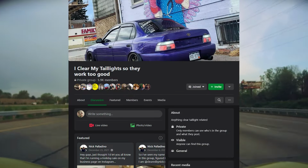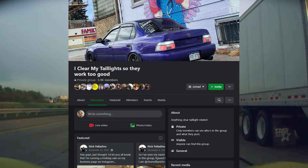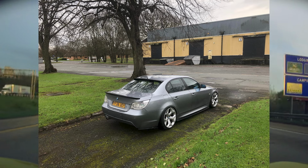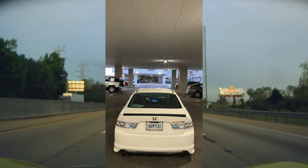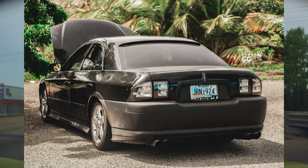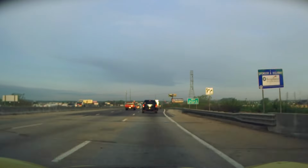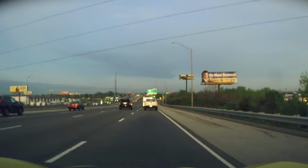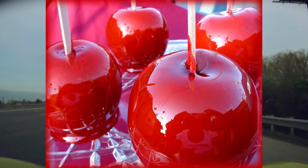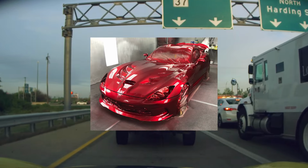And a lot of older cars, there's this great Facebook group called I Cleared My Taillights So They Work Too Good or something like that, and I love seeing the cars that people put clear taillights on that look unexpectedly fantastic with them. Like a Lincoln LS looks surprisingly sharp with it. And I'm gonna have to move on to the next entry before I just talk about how clear taillights should take over the world, are the coolest thing ever because they're actually more functional than regular red taillights and don't have that weird candy apple red look that's extremely hard to match. Okay, this is, you know what, never mind, I'm not done with this entry.